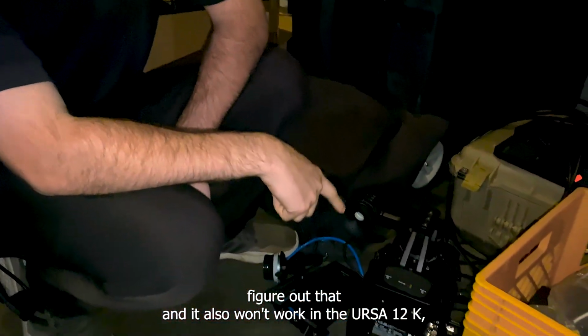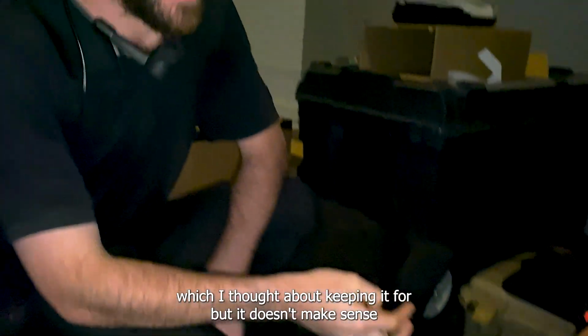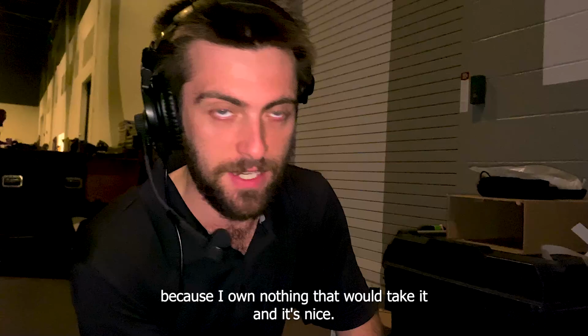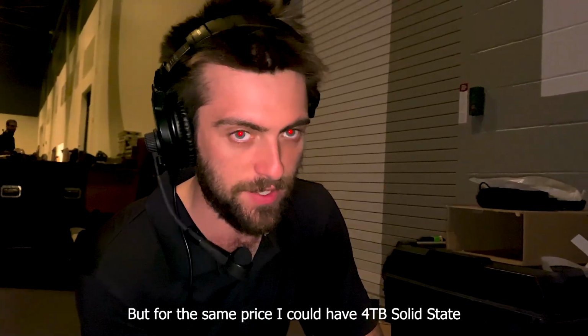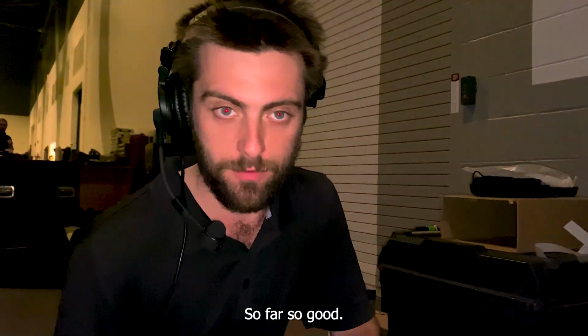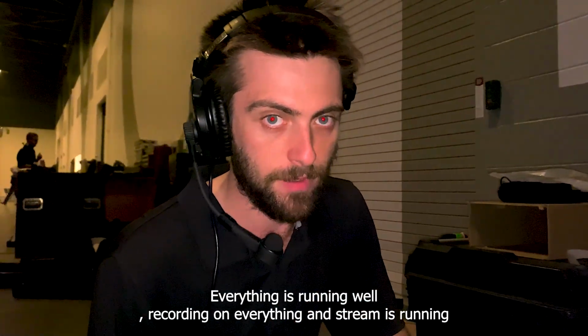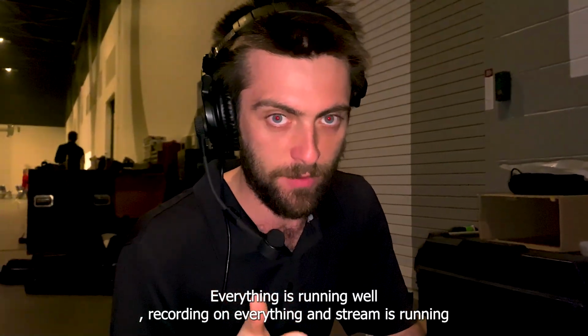And it also won't work in the URSA 12K, which I thought about keeping it for, but it doesn't make sense because I own nothing that would take it. It's nice just to have a little extra storage, but for the same price, I could have a 4TB solid state. So, so far, so good. Everything is running well, recording on everything, and the stream is running very, very good.